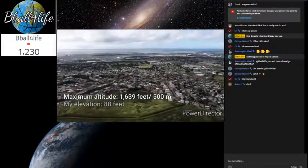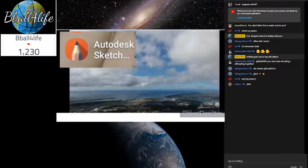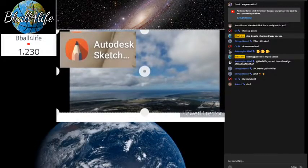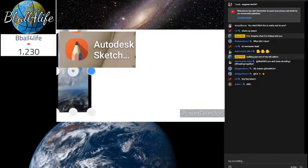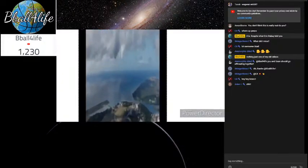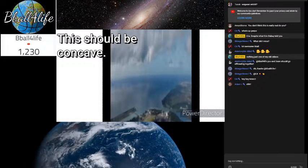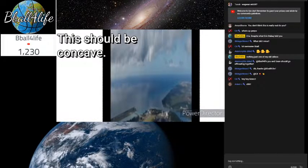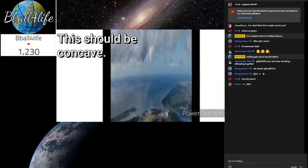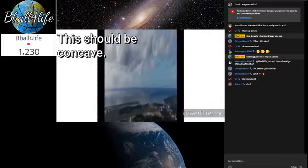Once I had the images I needed, I transferred them into an application on my phone called Autodesk Sketchbook. Now flat earthers like to claim that compressing images is manipulation, but it only makes horizontal lines appear more curved if they're already curved to begin with. Now when I compress this image, you can see that there is a curve in the horizon, even though the horizon is below the center of the frame. The same is true with the second image.